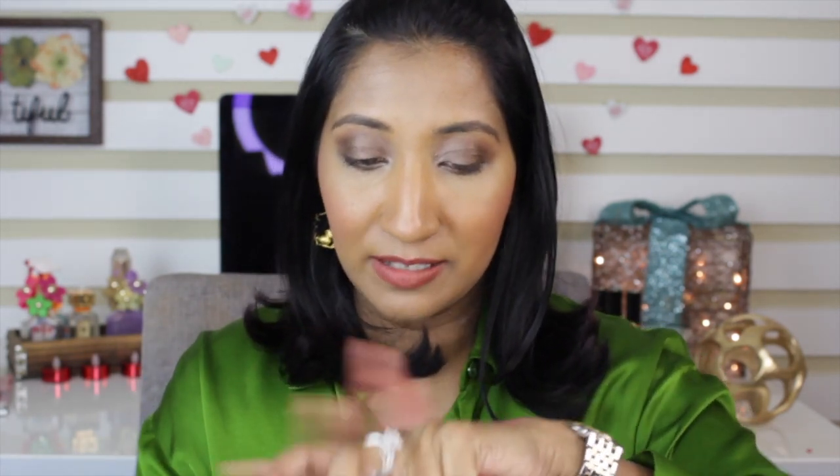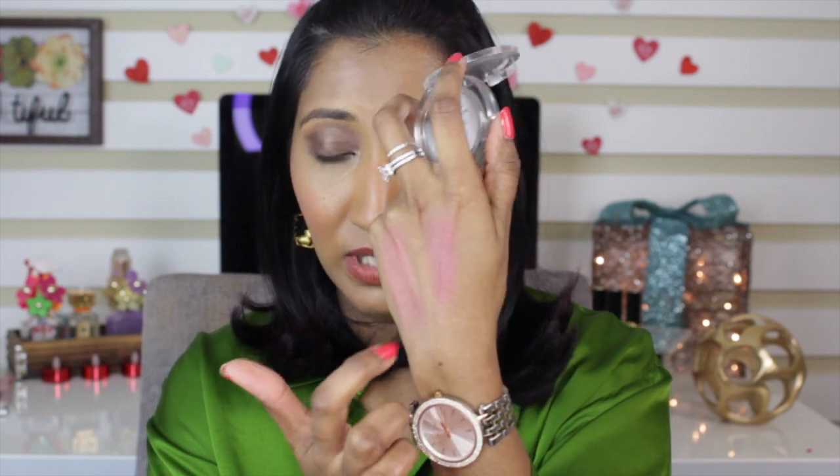So the other one that I've been loving is the shade Goa. Again, this one is highly pigmented and this is how it looks. It's much more of a berry kind of shade and very beautiful yet again. So this is how it looks when it's swatched. And I've been totally loving these blushes.